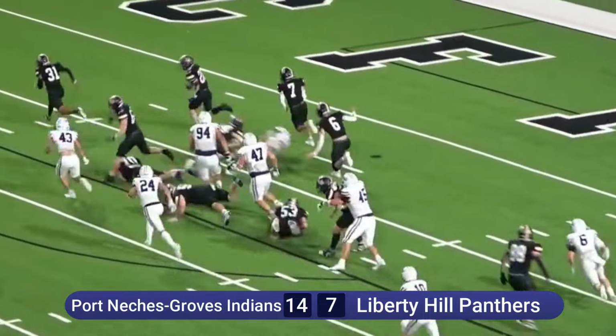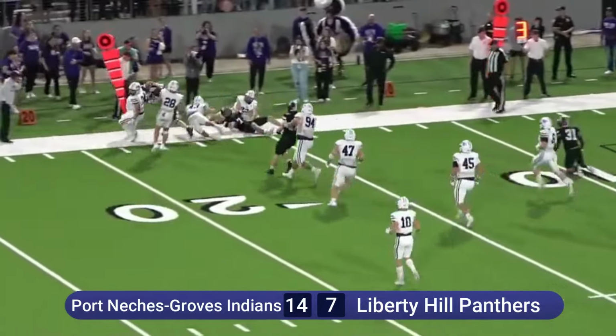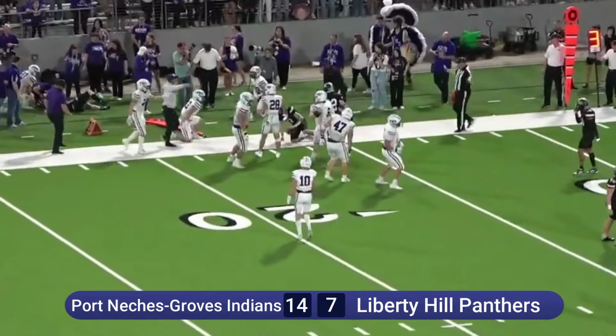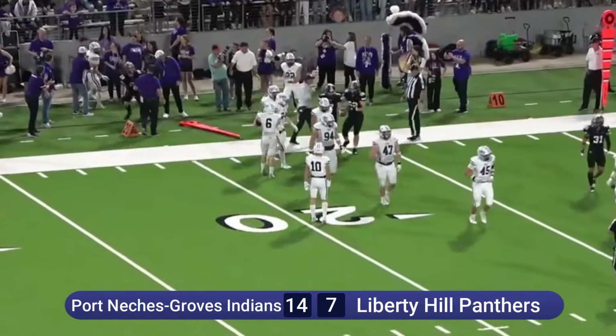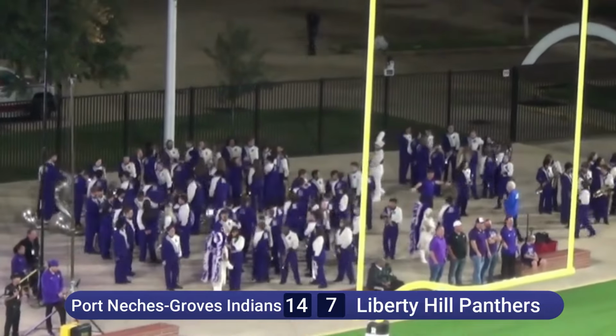Pitchford, toss it to the outside to Pitchford. Pitchford contained, pushed out of bounds at the 15. Fourth down for the Liberty Hill Panthers. PNG with a good defensive stop. Connor Hawkins on to punt for the Panthers.